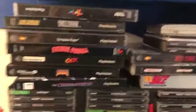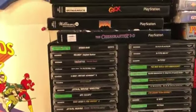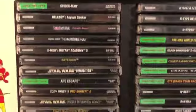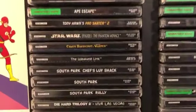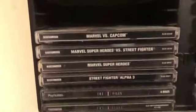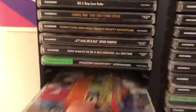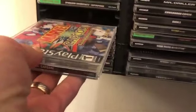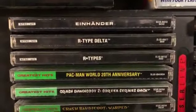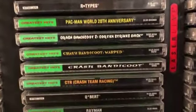PS1 long box games and my other PS1 games, Spider-Man. First really great Spider-Man game that actually made you feel like the character. Great web slinging physics. Some cool Marvel superhero fighting games. Great stuff. These are hard to find nowadays. Again, a lot of retro stuff. Love me some side-scrolling shooters. Einhander, one of the greats.